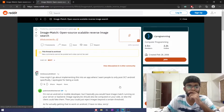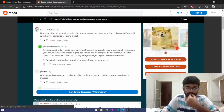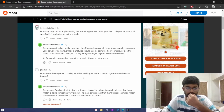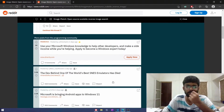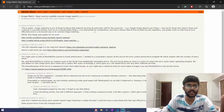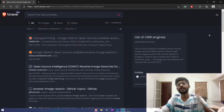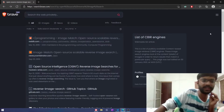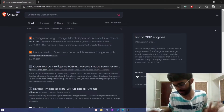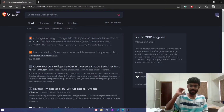Okay, so this is available on GitHub, and he is asking if he can put this into an app, and that is brilliant. Okay, so basically there is no specific open source reverse image search, so we won't go there. So clearly this is a beta. It is still a work in progress, and it's great that they are doing this. It's beautiful.